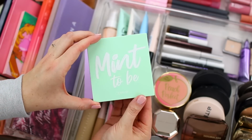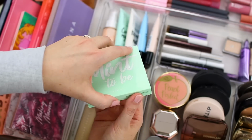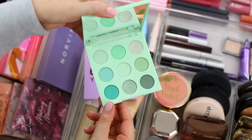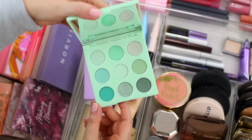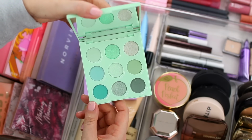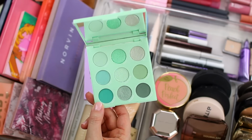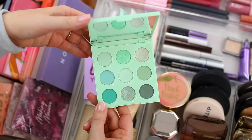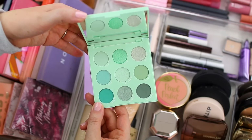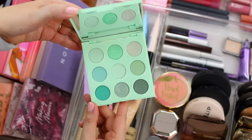I also put the Mint to Be palette in my drawer. I hope this is showing up well. I'm looking at the monitor and everything has a little bit of a blue hint. It almost looks washed out. So hopefully it looks okay on your end. But I think that this palette is a lot of fun. Mint is not a color that I would typically reach for a whole lot, but ever since I got this palette, I've been incorporating it into random makeup looks, and I just think it's really fun. It's really just different for me, and I like to step outside my comfort zone every once in a while. So I have been enjoying this one.